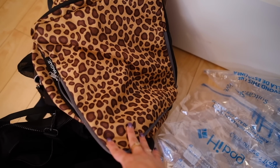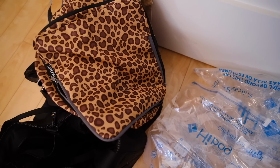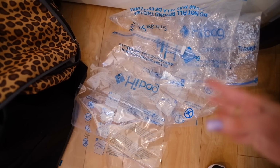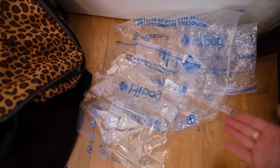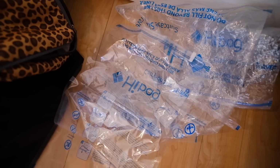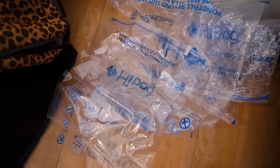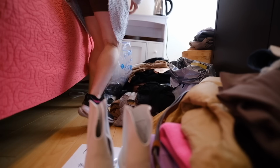These are more for, I would say, organizing. If you care about organizing over space saving, do packing cubes. But if you want to save space, especially for down jackets and things that really compress down, it's super nice. They do have ones where you can use a really mini pump, but for some reason I just prefer the body weight ones.